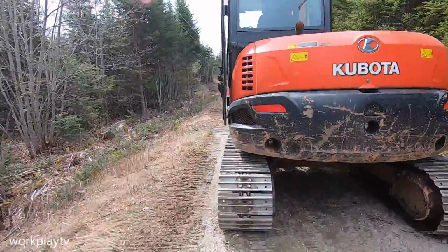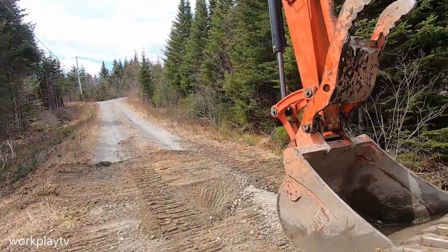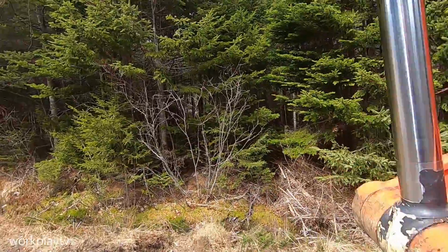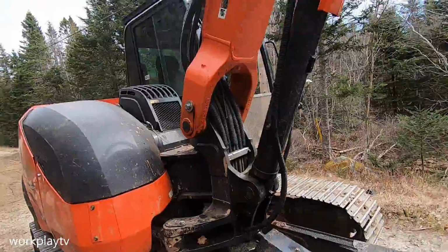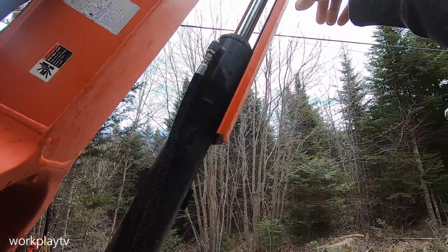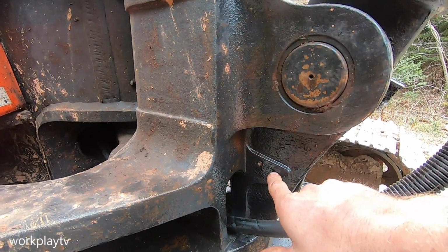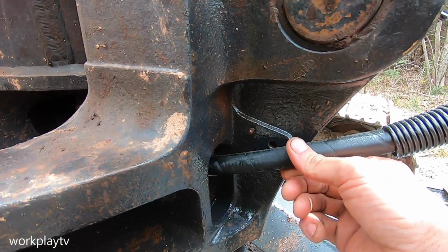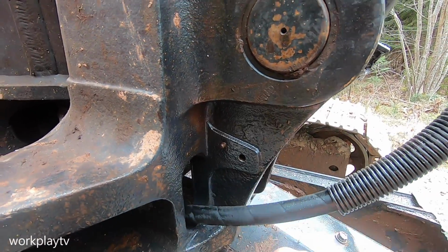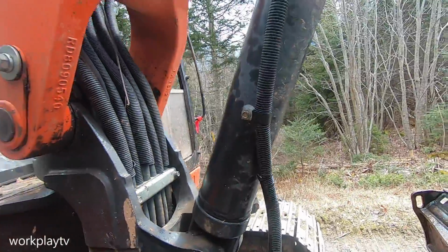So I'll show you what happened. The line that goes to the boom, it let go. So the hydraulic line that comes to this cylinder right here, there's a fitting that I don't have in there right now. There's like a little elbow pressure sort of fitting there, and that's where the hose broke and sprayed and let go. So I had to replace this hose.